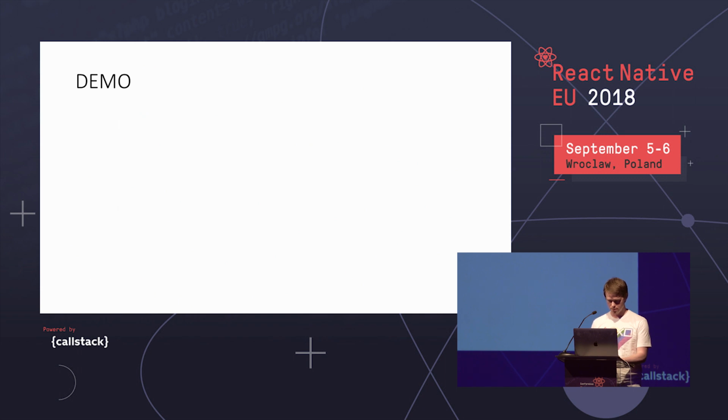Let's see, I want to go here. So this is reactnative.core. This is a NetStandard project. And I've got all of the bridge. I've got the bundle loader. I've got the native module base classes. I've got the native module.